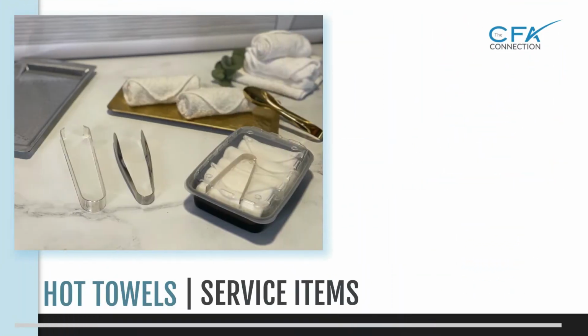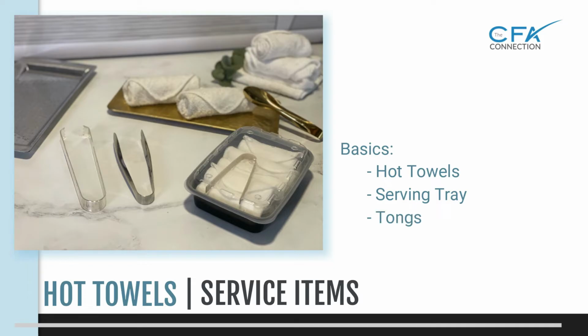We're going to talk about the service items you need to do a proper hot towel service. Obviously, you need the hot towels, a serving tray, tongs, which can be silver or gold metal or stainless steel, or they can also be the disposable tongs that were included in the package. This is the one time that using disposable tongs is completely appropriate. And of course, you'll need some way of having hot water, whether using a microwave or a hot pot to pour the hot water over the hot towels to heat them.